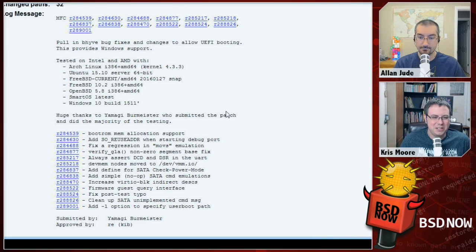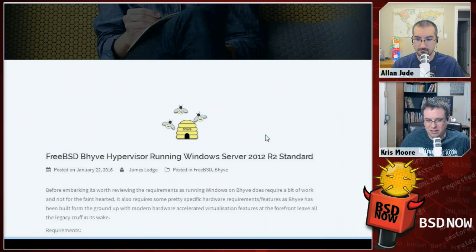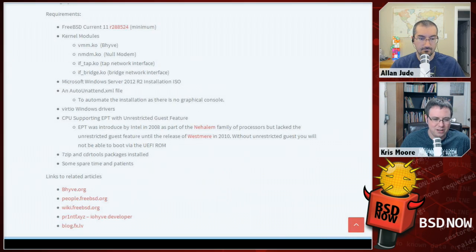But in addition, it looks like the boot ROM can now allocate memory. They've added some new SATA command emulations, increased the number of VirtIO block and indirect descriptors, added a firmware guest query interface, and a -L option to specify the user boot path. Yes, so if you want to compile your own version of userboot, you can provide a different path instead of having to install it in the default location.